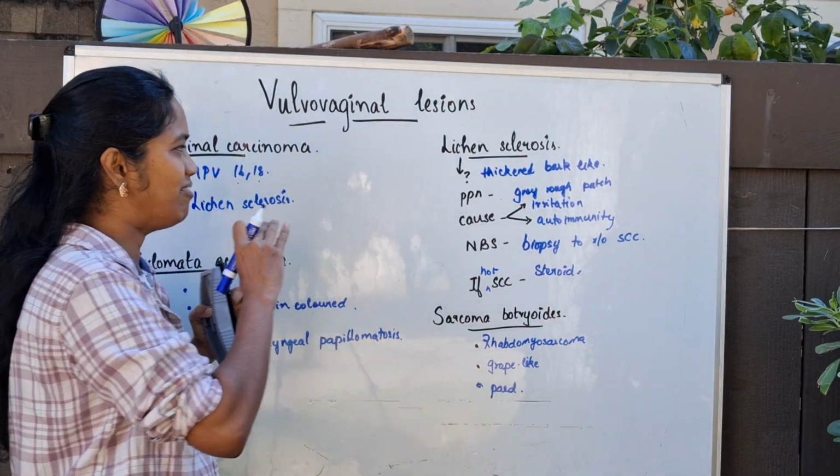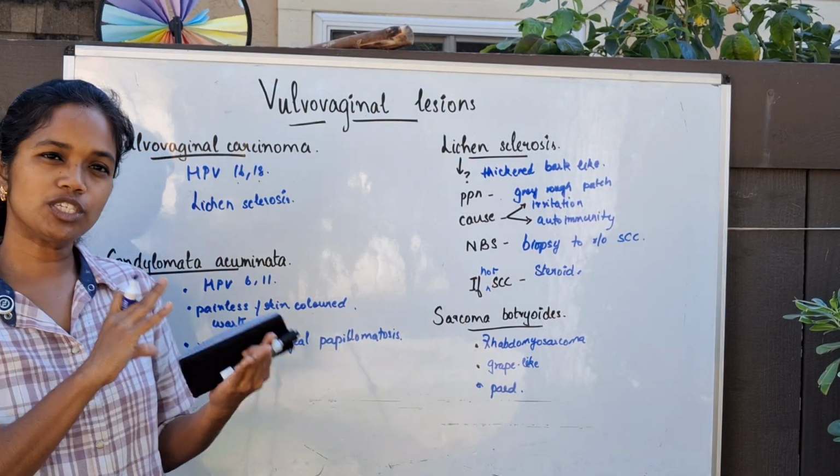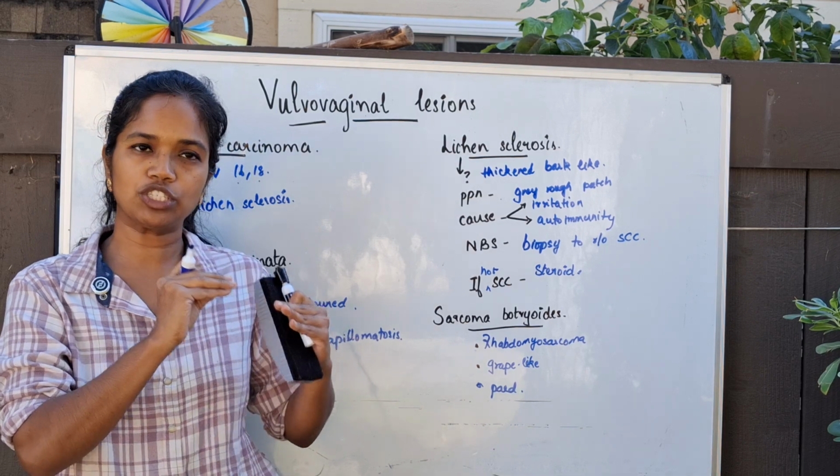This is in very brief about these 4 conditions. So this is the bare minimum that you must know for MLE exams.